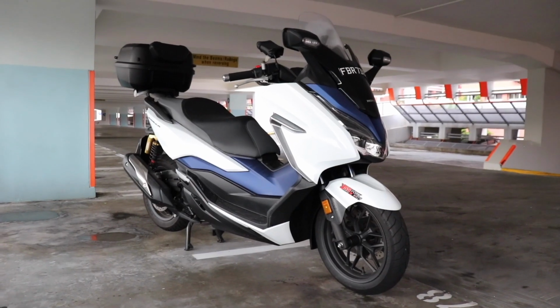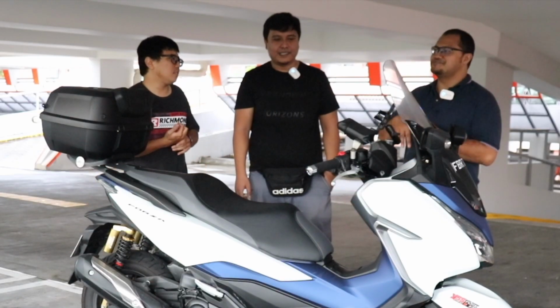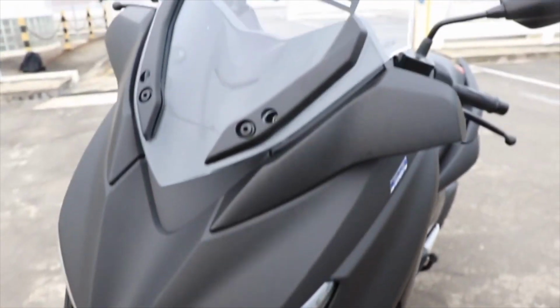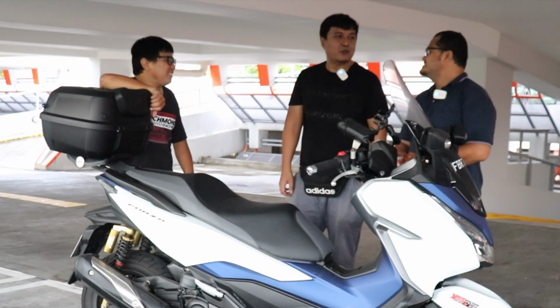Nice design, and very practical also. That's the thing about scooters. And also slightly different from the common one that you see out there. It's not that I don't like the XMAX, it's just too common, scattered everywhere. But there must be a good reason why it's everywhere.